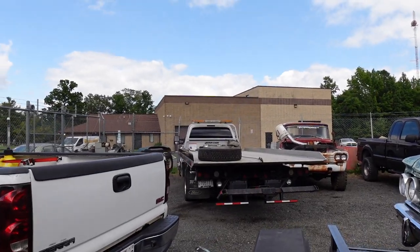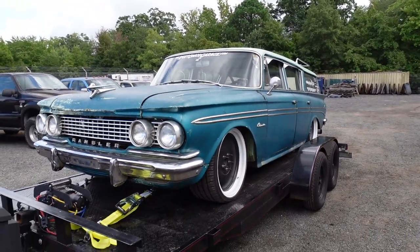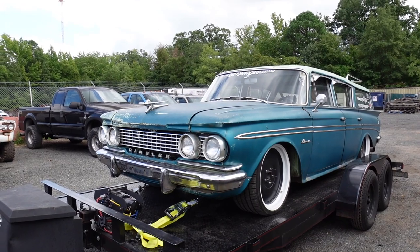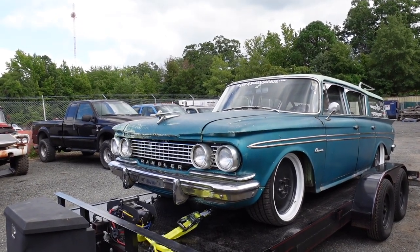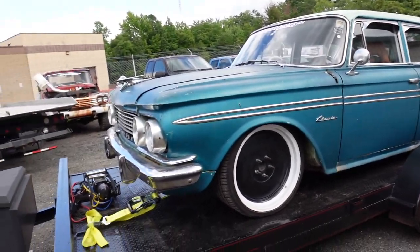So taking the rollback, we're gonna put the C10 on that and follow all the way to Bowling Green, Kentucky. So we'll take you guys along, see how this trip pans out. Hopefully no big issues on the way.